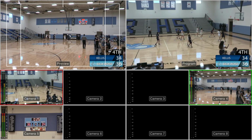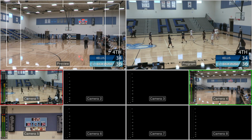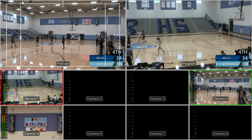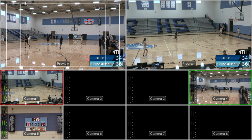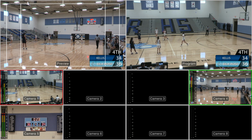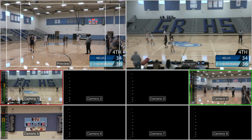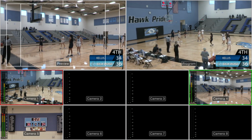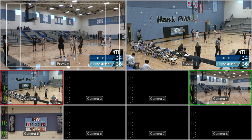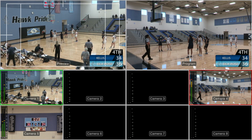Jackson looking for Bacenti. Watley interrupts the passing lane, causes her to toss it over Bacenti, and it goes out of bounds. We've got a 2-point game, 36 for Gila Ridge, 34 for Raymond S. Kellis, 23 seconds left. Kellis looks to foul. They'll foul number two, Sims. Sims on the night has 15 points, looks to extend her scoring lead for the team tonight.